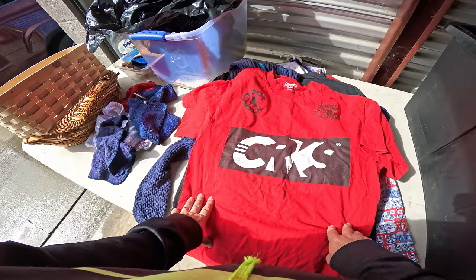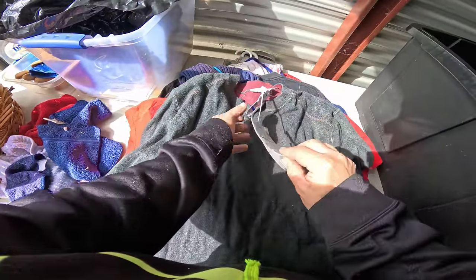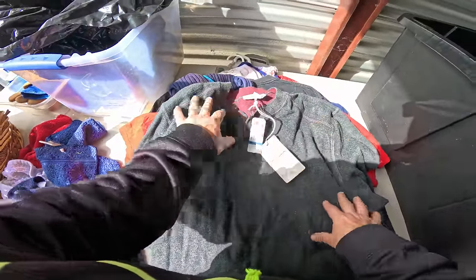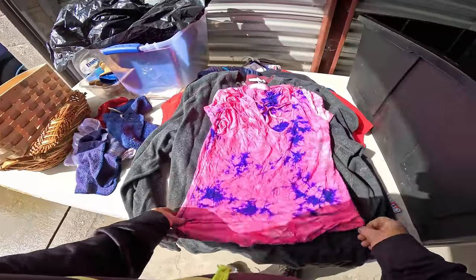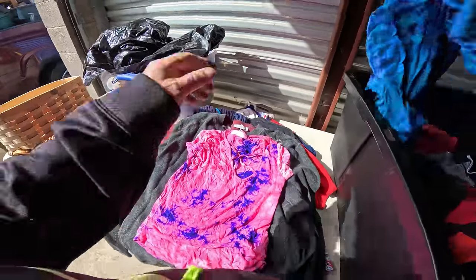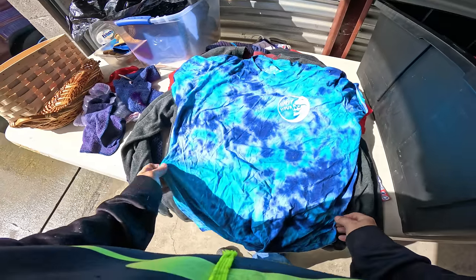Crooks and Castles right here. Shirt, just kind of a neat print. This right here is a Tommy Hilfiger, again with the dog hair all over it, but it's got the tags. The tags actually look a little moldy, like it got wet at some point. It's too bad. The price is gone, but this is a nice sweater right there. I think I actually own the same sweater. A little tie-dye right here. Again, No Boundaries. I think it's Target. It's no big deal, but tie-dye does a little bit better. Another one right here, but it says Happy Hour.